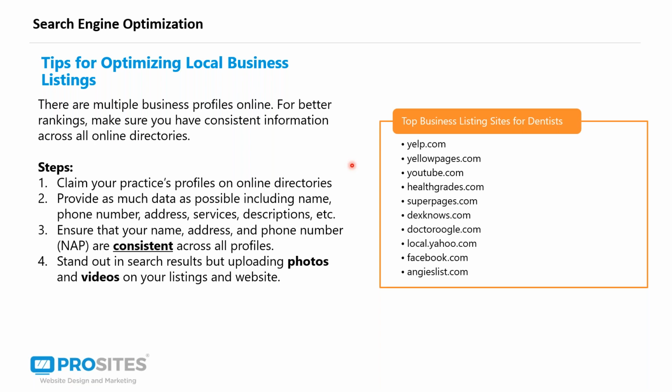And therefore, it's your responsibility as a business owner to claim that profile and provide as much data as possible, including name, phone number, address, services, any description of your business, and of course any photo or video that you have. Make sure that it is consistent not only on your Google profile, but on these directories and on your website, because Google will triangulate that information to verify where that business is located. So while backlinks from other websites are important in local SEO, this is probably one of the slightly more important, because it requires a little bit more information and it's specific to local businesses and local SEO, which is what Google is focused on.